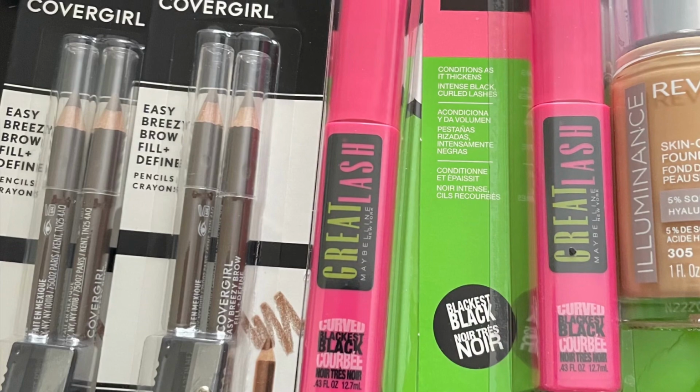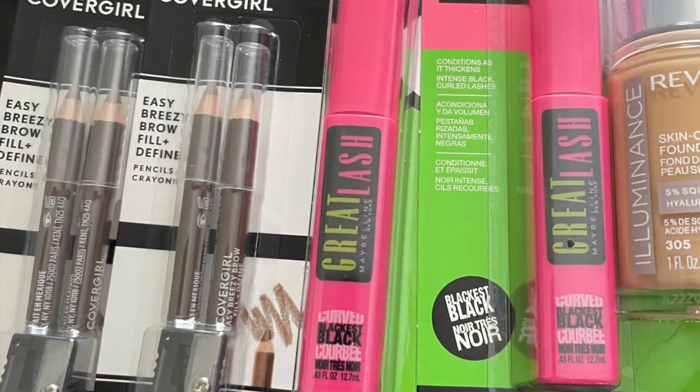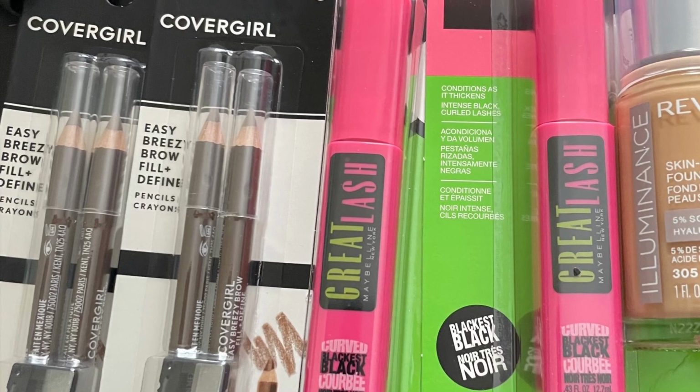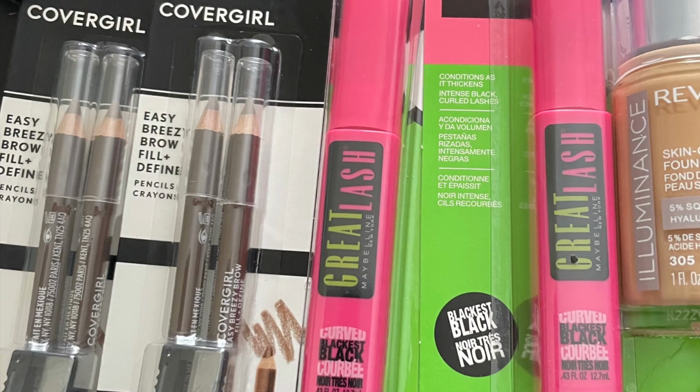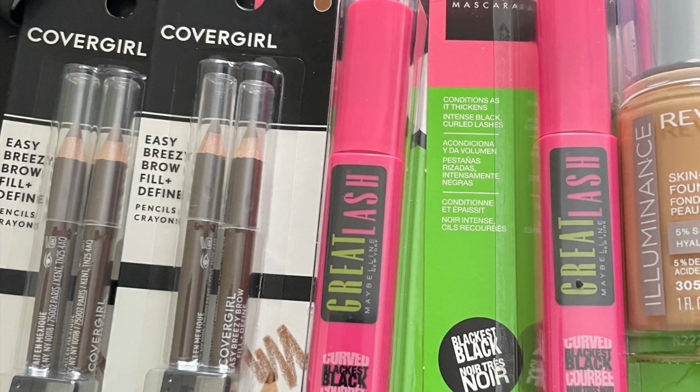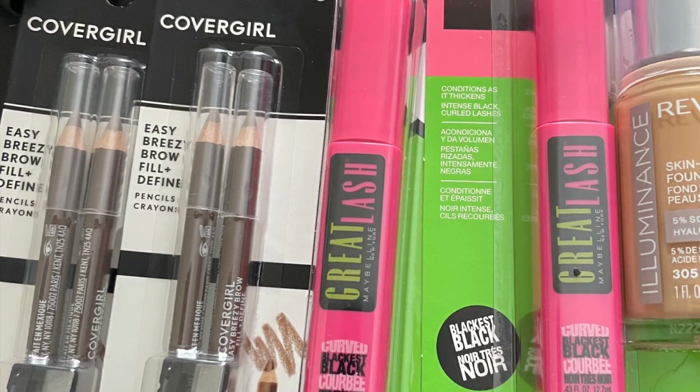The Maybelline's on promotion, spend 15, get 5. I grabbed two of the Great Lash mascaras. They were $9.79 each. Took me to a total of $19.58. I did have a 3 off 15 Maybelline CRT, and then I used two of the $2 off Maybelline coupons that we had a few weeks ago in the inserts, and those actually did go through.